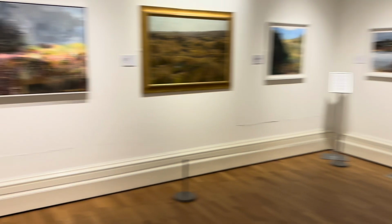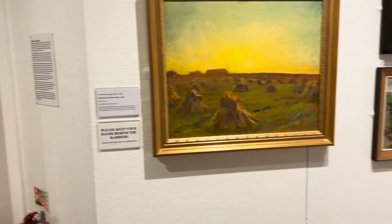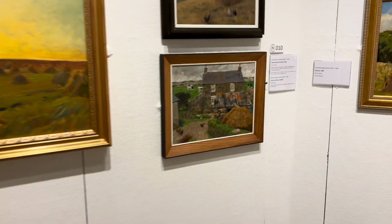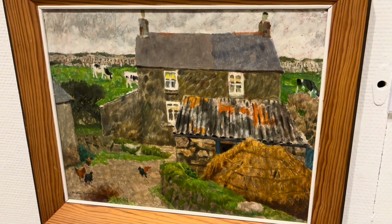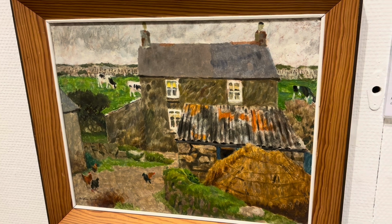Okay, just stepping through into the next room. Oh, there's no one in this room. That's nice. Actually, the gallery is a lot busier than I thought it was going to be. But, yeah, no one in this one. I like that one. That's quite nice.